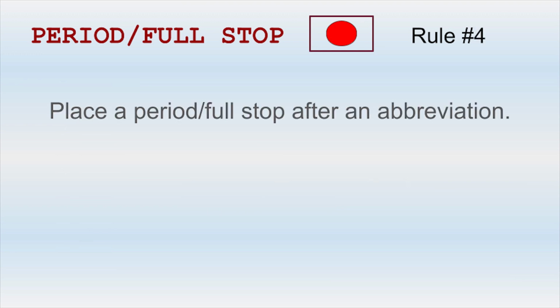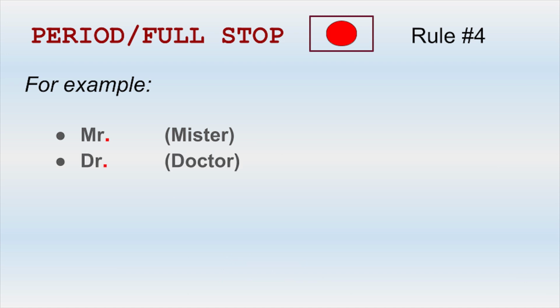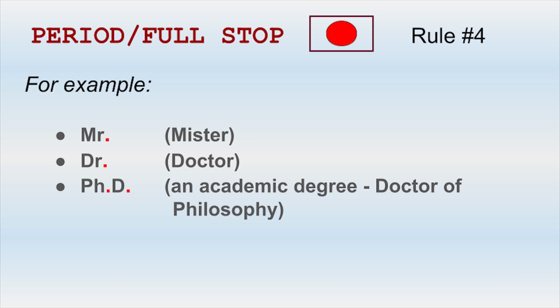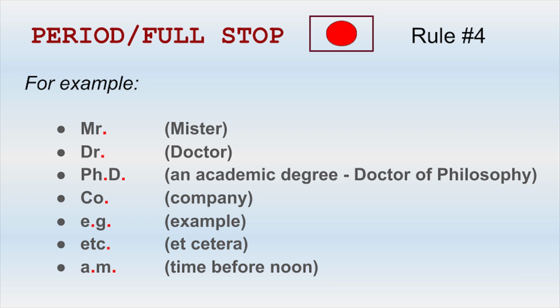Rule number 4. Place a period or full stop after an abbreviation. For example, M-r full stop for Mr. D-r full stop for Doctor. P-h full stop D for Doctor of Philosophy. C-o full stop for company. E full stop G full stop for example. E-t-c full stop for etc. And A full stop M full stop for the time before noon.